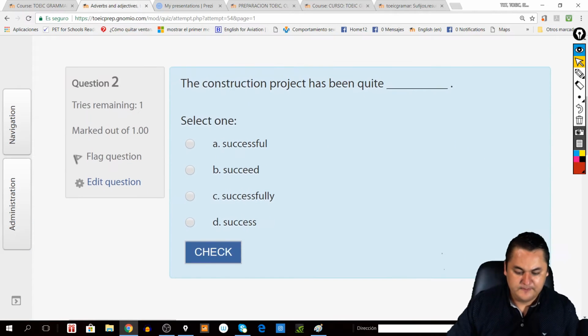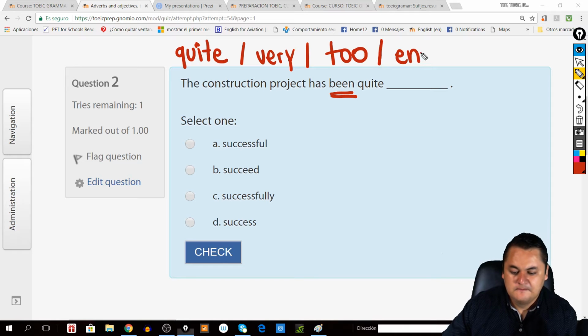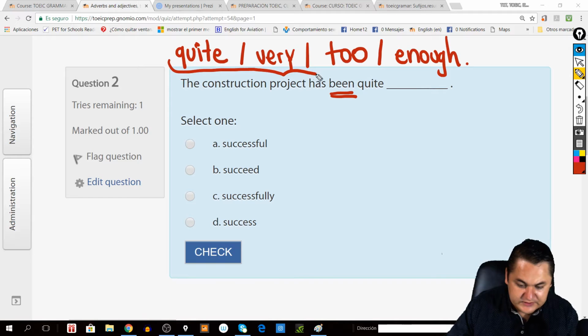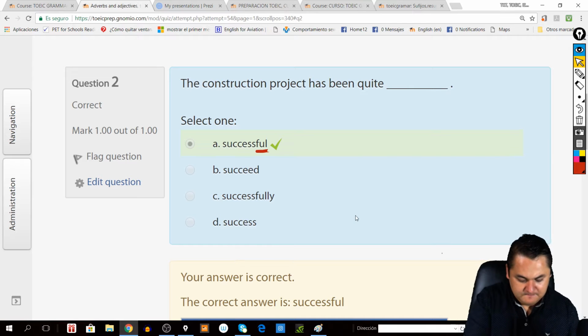Let us see what we have in this. Number 2. The construction project has been. Again, I have the verb to be. And just to summarize here, with the words quite, very, too, and enough, especially these three ones, we need an adjective after. So all I need to know is the way adjectives end. You may remember ful is in our list. So we have to say that the construction project has been quite successful. And we can continue.